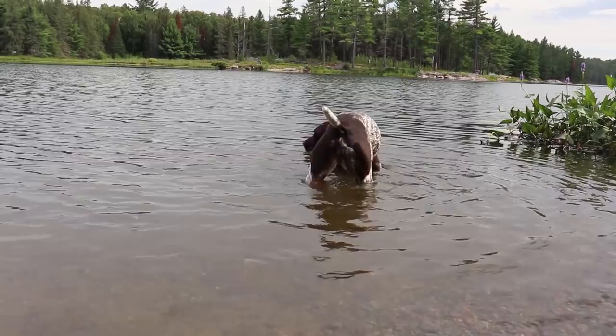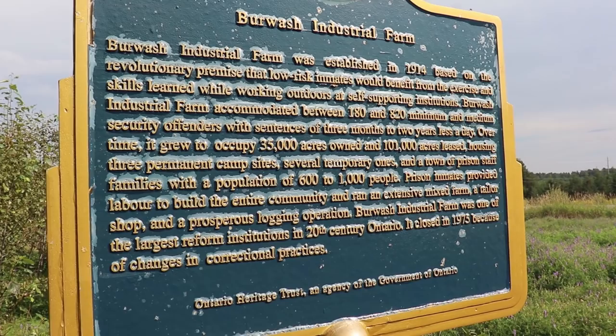So there was anywhere from 180 to 820 inmates here. And the whole idea of this place is they call it the industrial farm. They had the inmates working. They figured they'd benefit from the exercise and the skills they learned while working outside here. So it's kind of a neat idea.